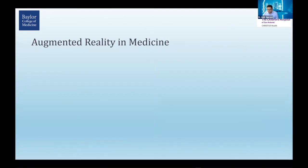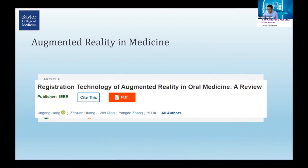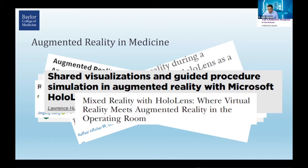So augmented reality in medicine. Over the last couple of decades, utility of augmented reality has been extensively explored in medicine and especially in assisting medical procedures. There are good publications out there where MRI-guided intervention has been done with augmented reality, for CT-guided spinal needle injections, biopsies, oral medicine, dentistry, anatomic pathology, forensic science, and again simulation for guided procedures for the trainees, as well as the operating room.